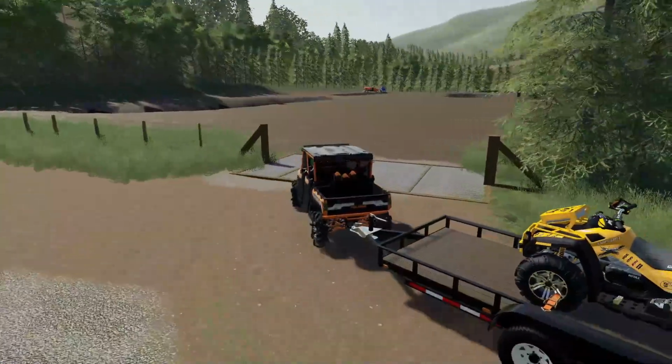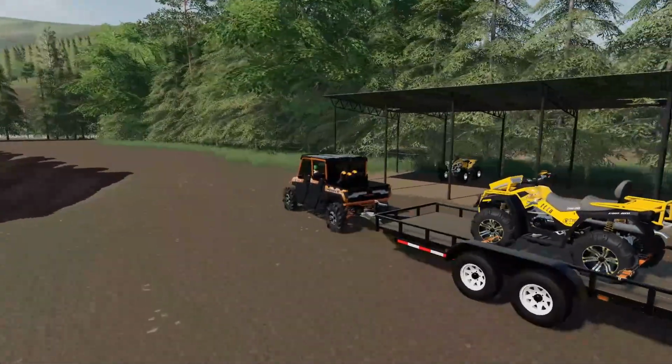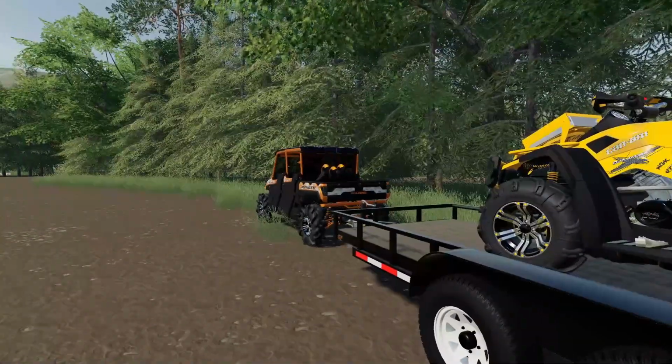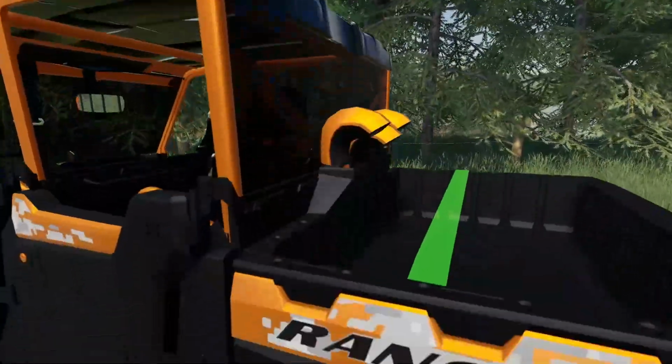And here we are. All right, I think it's time we get the Outlander unloaded. Right about here should be good. And we'll go do some mudding. I think we're gonna try out the Outlander first, and then we'll try out the Ranger. Mind you though, the Ranger has a heck of a snorkel setup. Like, that is pretty sweet.